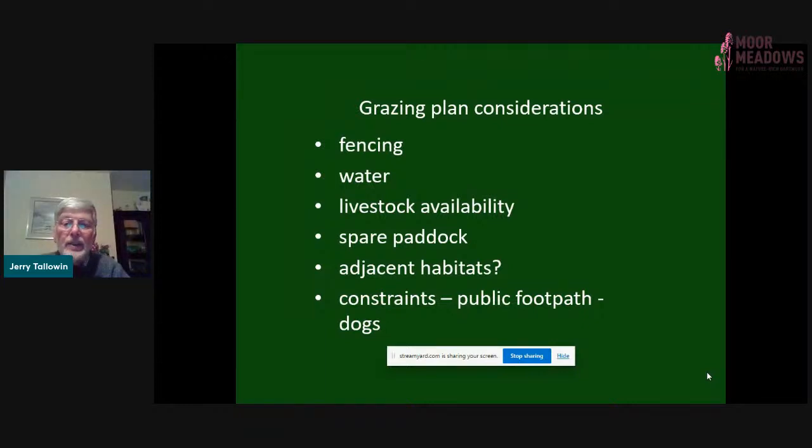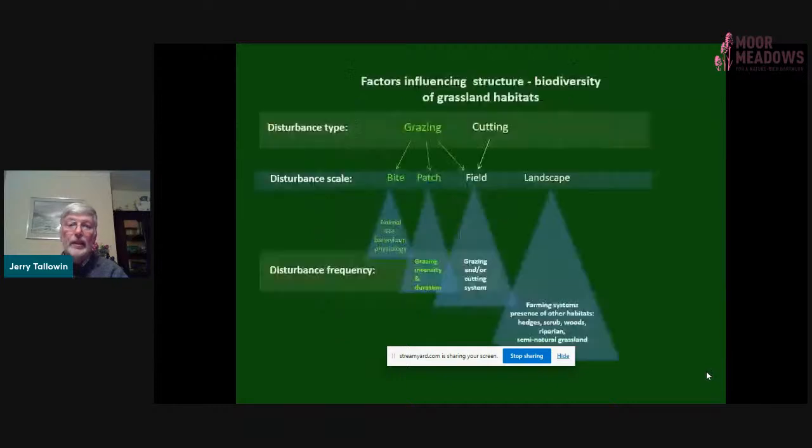One of the constraints I mentioned is if you have a public footpath running through, because dog worrying now is, I think, a growing issue. And if you have got a public footpath and people walking their dogs, I feel that the best advice is to put up pig netting and barbed wire fencing to stop that hazard from occurring.